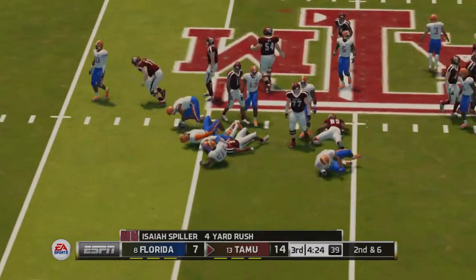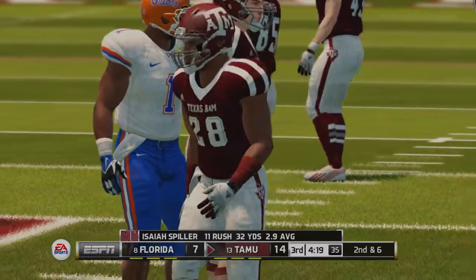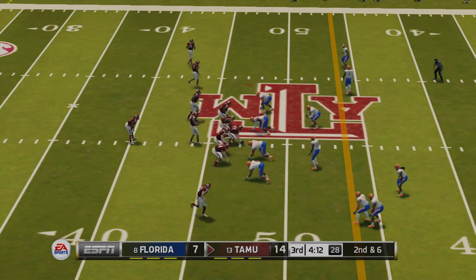And they get nice yardage on that run. That's a gain of 4 on the play. That makes it 2nd and 6 from their own 47-yard line. Second down.